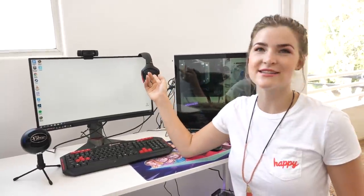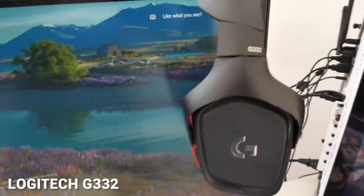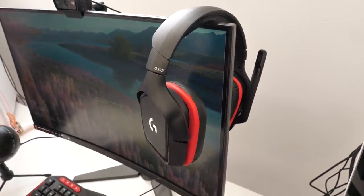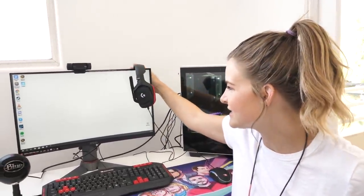All right, the next thing I got was the Logitech G332 headset. This is it right here. I chose the red because I knew that the mouse and keyboard that came with our desktop was black and red, and I'm all about matching setups if you guys don't know that about me. And this is a great headset. I've had a lot of Logitech headsets in the past. I've had the wired one, I've had the wireless one. This is a wired one.